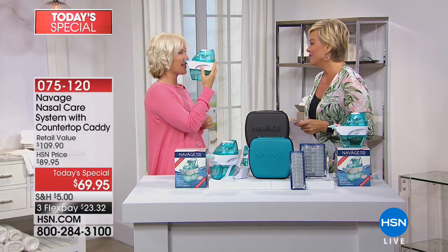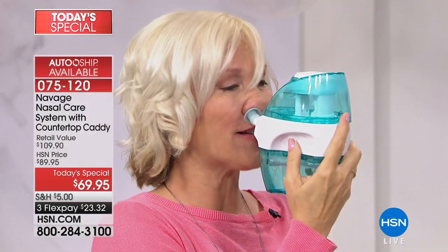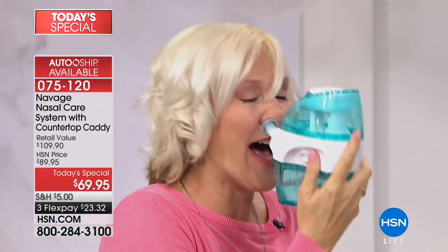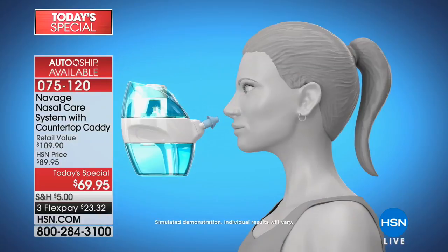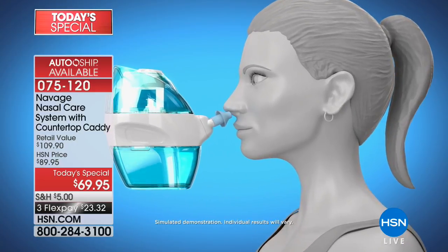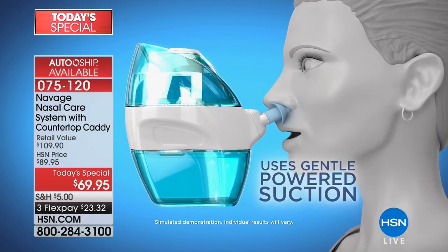Absolutely, it has. This thing is so refreshing on your sinuses, and it's so fast, I'm done already. Are you serious? Yeah. It literally takes seconds. And it's different than the neti pots out there. We're gonna get through all of this and tell you why it is so much better and why people prefer the Navage nasal care system.